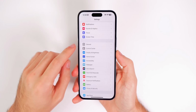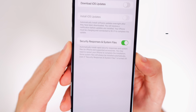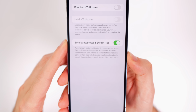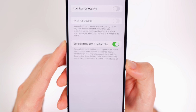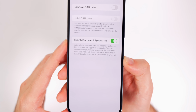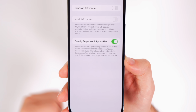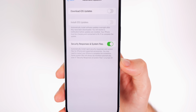And then the final tip is to go into your settings, General, Software Update, Automatic Updates, and make sure that this final toggle down here is enabled. That is for security responses and system files. This is going to automatically install rapid security updates on your device. It's not going to be a full iOS update. It's going to be something that just happens on your phone automatically to keep you as secure as possible, which of course could also enhance your battery life.